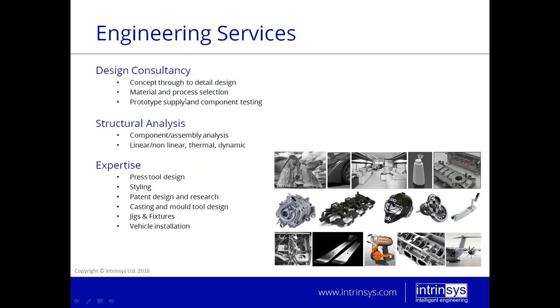So we'll source materials and process selection or aid with that process. We also do prototype supply and component testing as well, so we can arrange all that, do that in-house if required, and build our own jigs, etc. So in the cost-cutting environment that we all live in at the moment, we can all do structural analysis. So we can do component or assembly analysis, linear, non-linear, thermal, dynamic, any analysis you name it. We can do optimizations, etc., etc.